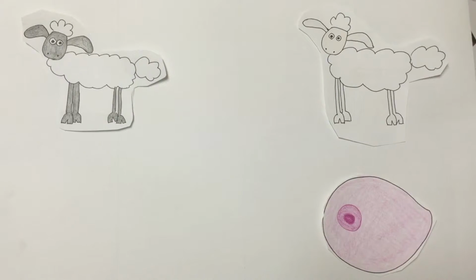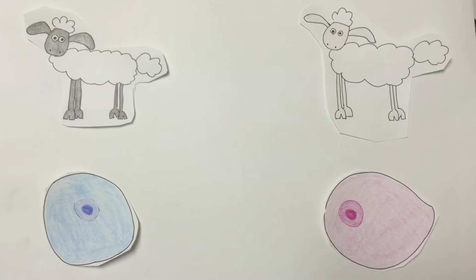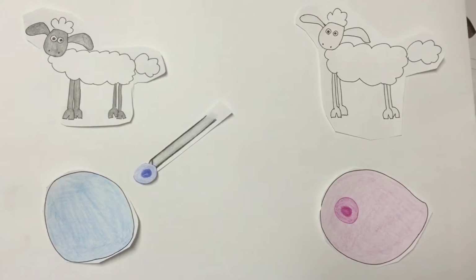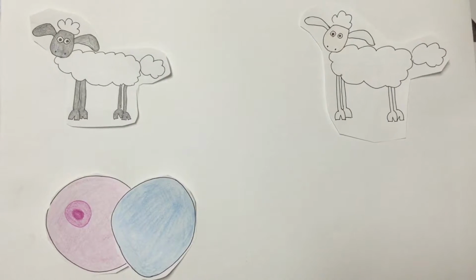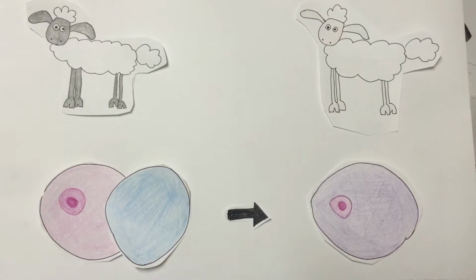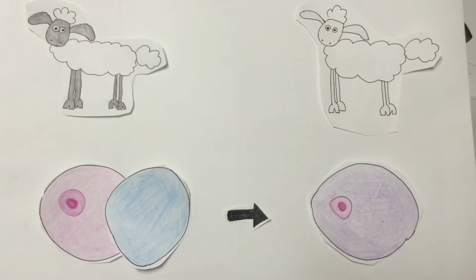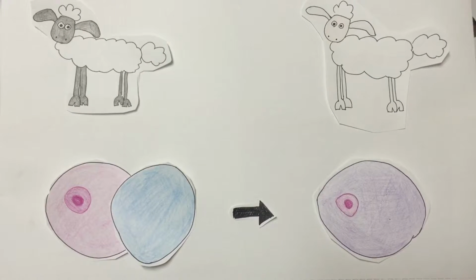And then, an egg cell was taken from another black-faced sheep. The nucleus, which contains the genetic material, was removed from the egg cell using a very fine needle. Third, scientists replaced it with a cell from the first sheep. The egg and its new nucleus then fused together, turning into an embryo, but with all the genetic characteristics of the first sheep and none of the second.